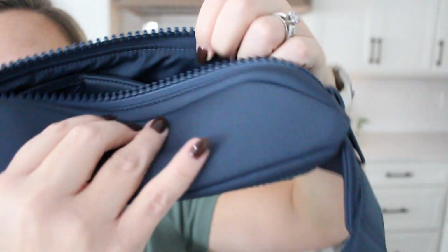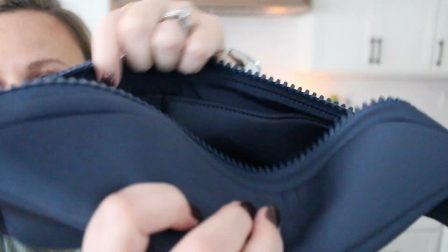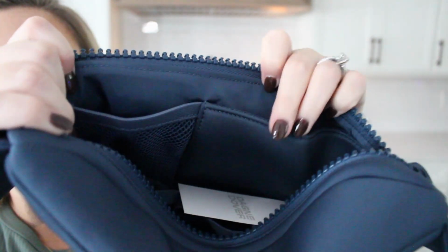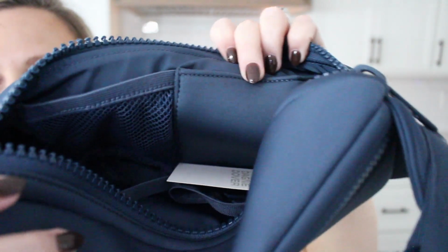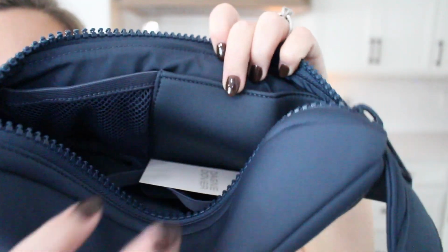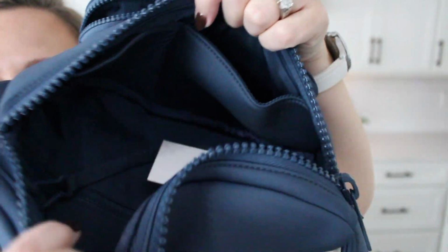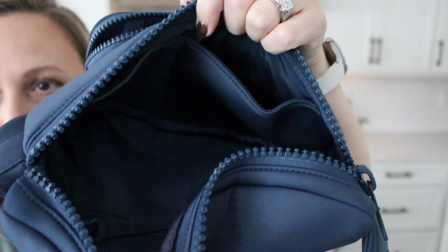Let me see if I can get a good angle here. You have the mesh pocket right here at the top. And then you also have another pocket that's not mesh. It's just a regular neoprene pocket there. So lots of organization inside here, but look how big and wide this bag opens. I love it. I think it's going to hold the perfect amount.